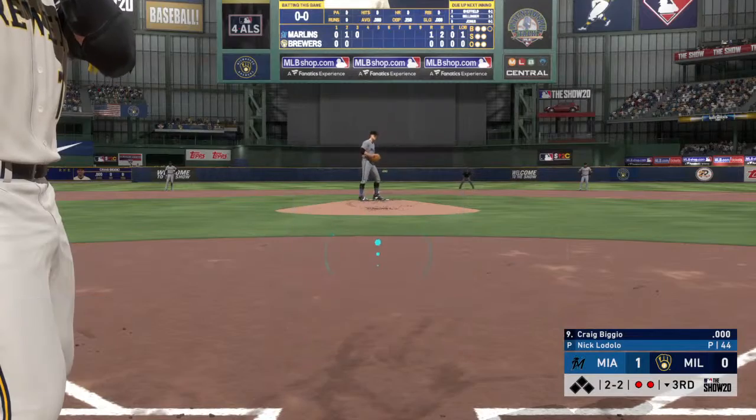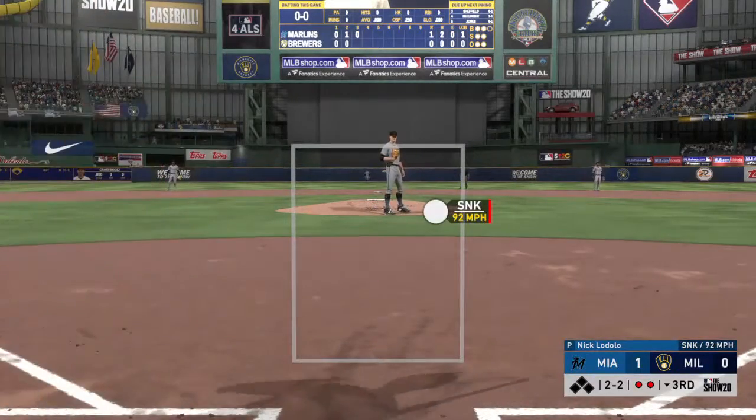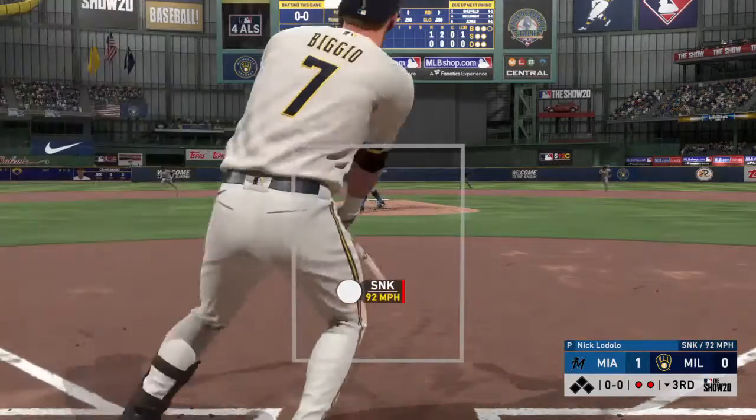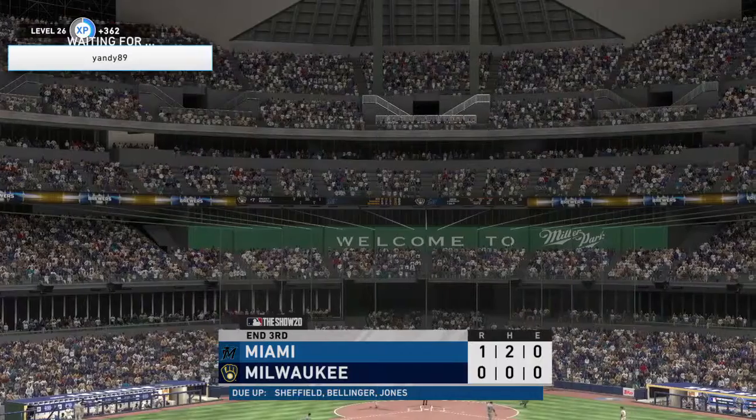The count now at 2-2. Did a good job to shorten up and protect the plate, and he'll have another shot at it here. A swing and a miss at a sinker. The strikeout retires the side. Inning is over.